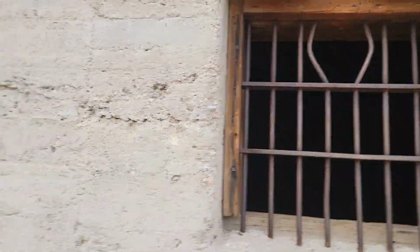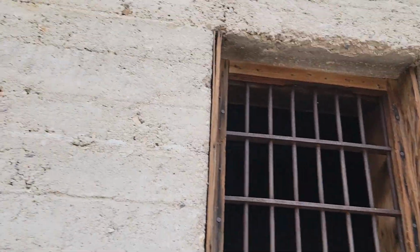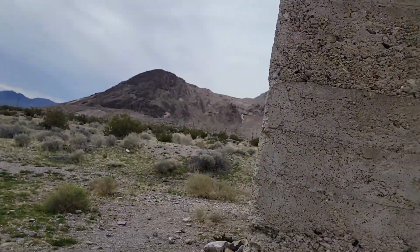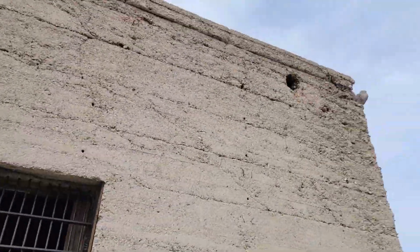But that's pretty cool. At least they bent these open so you could stick a camera in there. That's pretty sweet. It looks pretty sturdy to this day even. If you were stuck in there, I don't think you'd be able to get out of there. There's nothing much. These look pretty strong too. Yeah, so that's pretty cool.